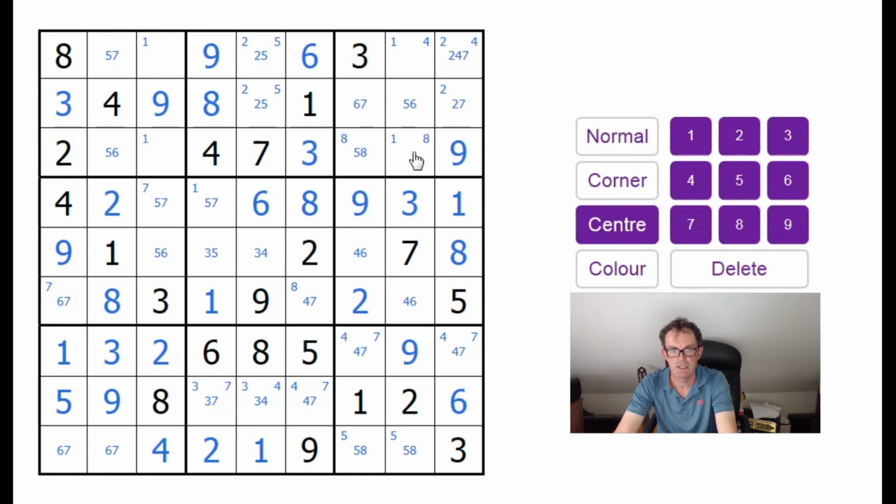Well, we could use uniqueness here, couldn't we? If this square, well, what are the options for this square? 1, 5, 6 and 8 in theory. Is anything else ruled out from 1, 5, 6 or 8?